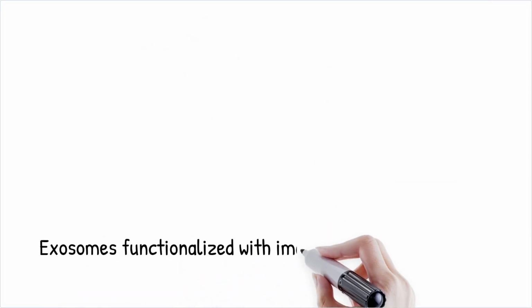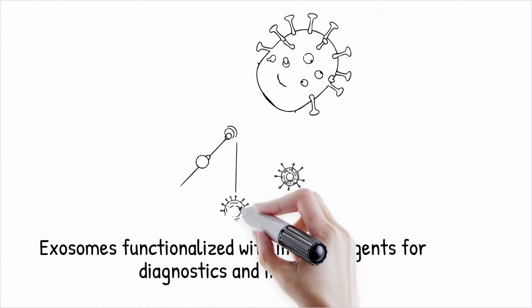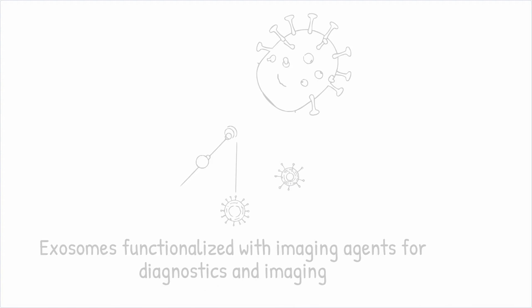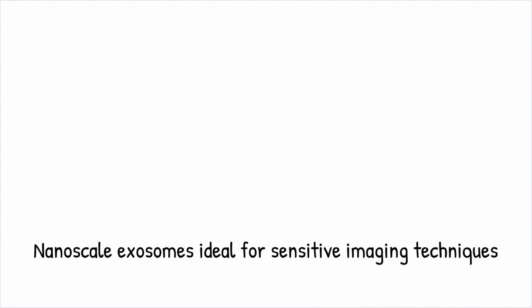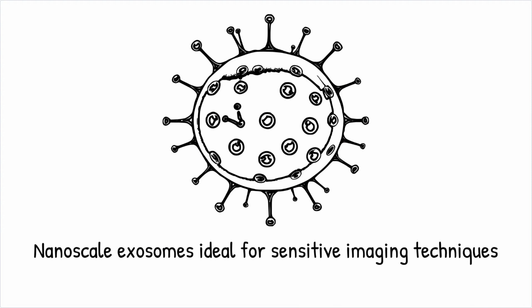Synthetic exosomes can be functionalized with imaging agents or biosensors for use in diagnostics and non-invasive imaging. By targeting specific tissues or cells, they can provide real-time information about disease progression, tumor location, or cellular activity. Their nanoscale size and biocompatibility make them ideal for use in sensitive imaging techniques like fluorescence and PET scans.